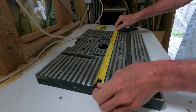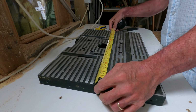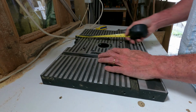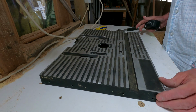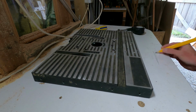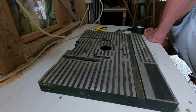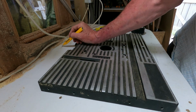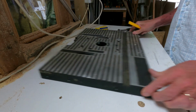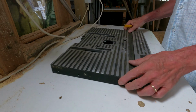Okay, so this thing is 460, or just over 18 inch, by 330 by about 13 inch. I can't put it outside that zone, and I can't put it outside about that zone, so I've got all that wiggle room for it, and I've got no restrictions that way.